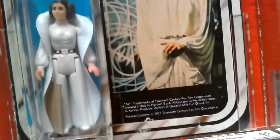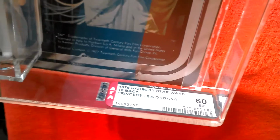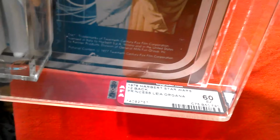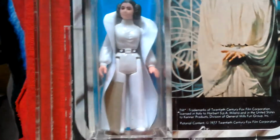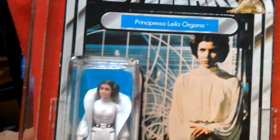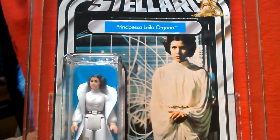You can see the grades there. It's 1978 Harbert Star Wars 12 back Princess Leia Organa. Card 75, bubble 50, figure 80. If you go on AFA population, you can see there's only 3 of these graded. There's one for sale on Brian's Toys at the moment, AFA 60 as well, better condition than this one. But that's over £1,000, about $1,200 or £1,200.